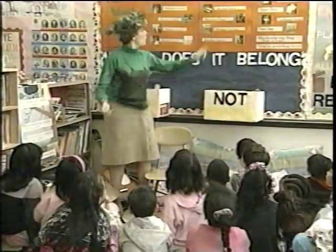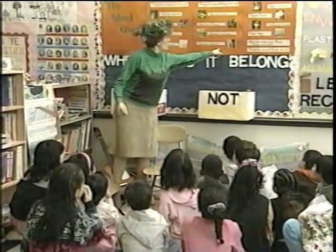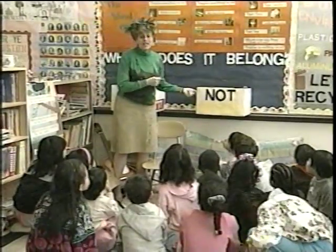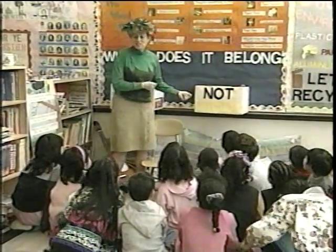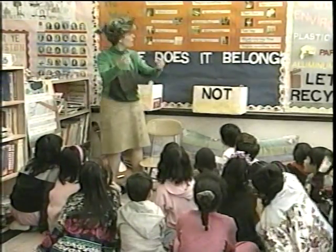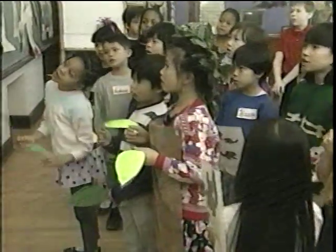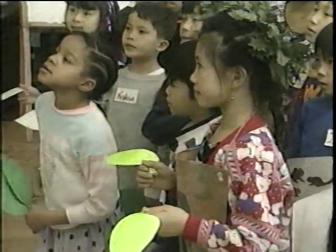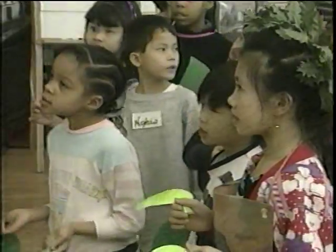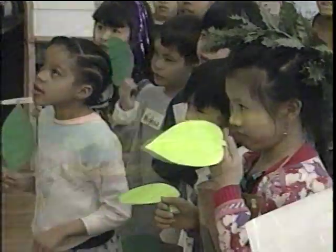Wooden tables, wooden floors, wooden houses, wooden doors. We can make many things from a tree. Things for you and things for me. Don't throw your boxes away. Don't throw your boxes away. Recycle them for another day. Recycle them for another day.